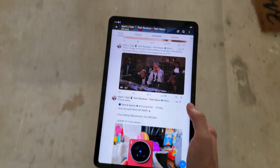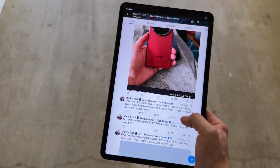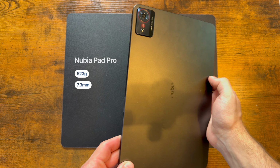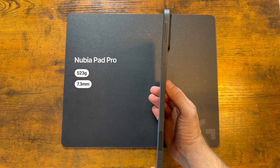Weight is also another kind of big thing for tablets out there. A tablet by design should be portable, but with that, it should also be comfortable enough to be portable. So the weight of this tablet is only 523 grams and it's only 7.3 millimeters thin. Again, that is out of this world considering, well, the 10.9 inch display on this tablet, but also more importantly, the 10,100 milliamp hour battery inside this tablet. However they did it, I don't know, but they did it.